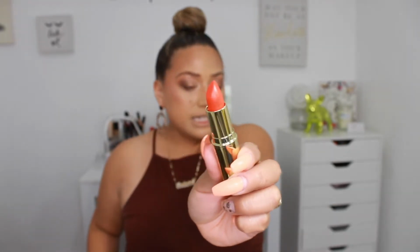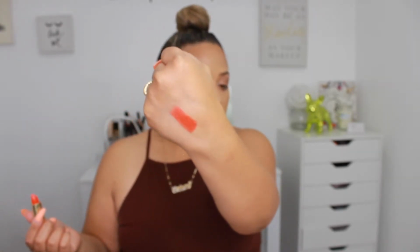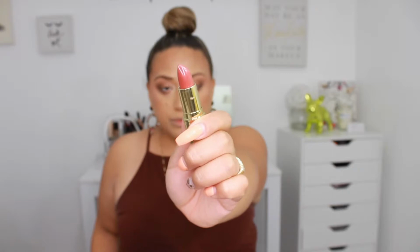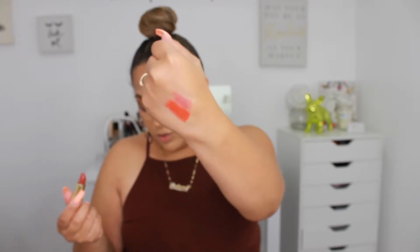Okay, so this is my tie. It's a nice orangey red color. Please don't mind my nails. See, you can see that's like an orangey color. Next, the shade is 1995. This is a popular one with the brand. It is gorgeous. I'm gonna go ahead and swatch it right next to it. It is beautiful. It's a beautiful mauvey nude kind of color.